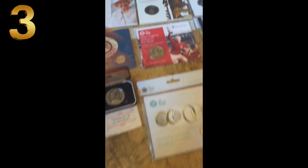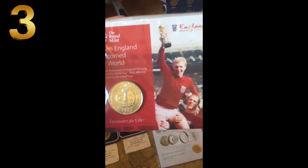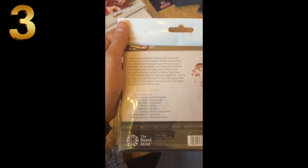Then I've got the 12-sided £1 coin, which is the Nations of the Crown. I don't open these because they'll be worth more sealed. Last round pound. These are all brilliant uncirculated. When England welcomed the world for the World Cup. Enduring Romance with Jane Austen, the new £2. It's just been released. So I won't go through all the details, just pause the video if you want to read them. I'll just flip to the back.